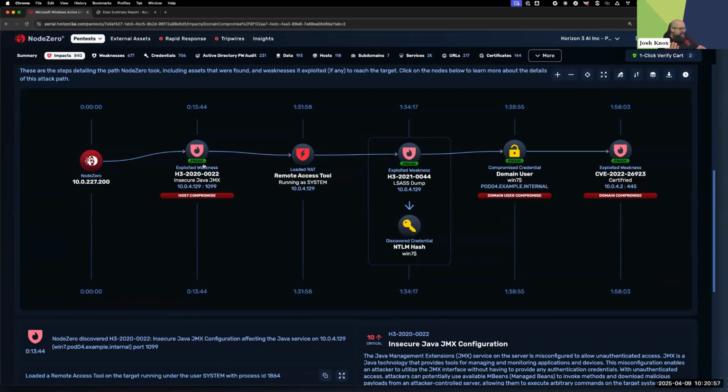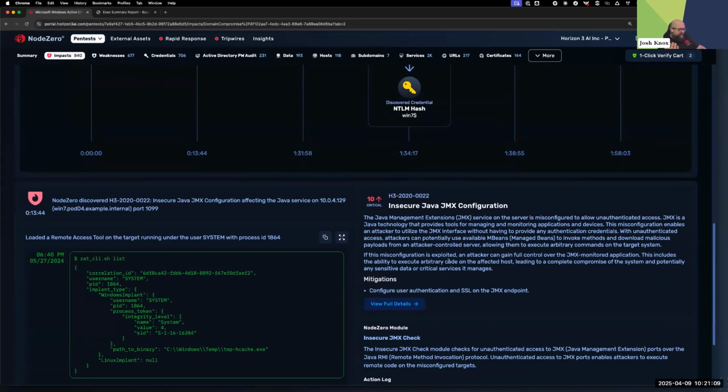This is just a weakness, but we leverage it to compromise this host. Then we install a RAT in the system. We dump hashes, crack, and CVE that we're able to compromise. And down here, you can get a little more information on that.